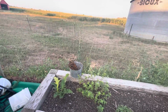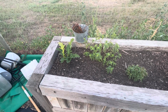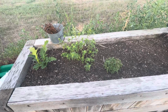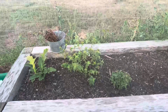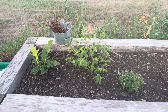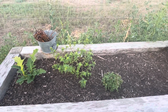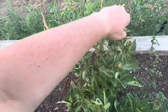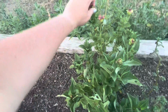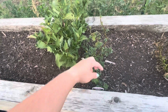Some of the stuff on these two have been hit by the grasshoppers. So that was our Gerber daisy, spearmint, which you can tell the grasshoppers have been stripping. I probably should have been smart and done that myself. But really my goal is to have an established mint bed. But again, in this raised bed, I don't know that I'm going to get that. These are zinnias, which I have quite a few on there.